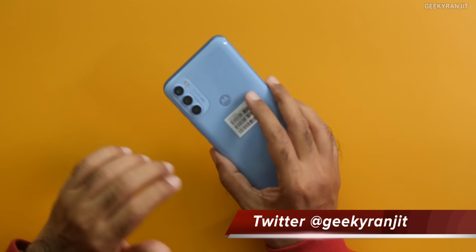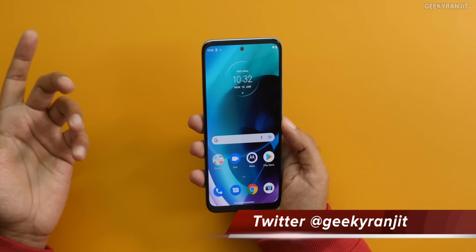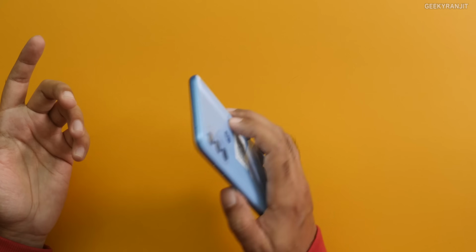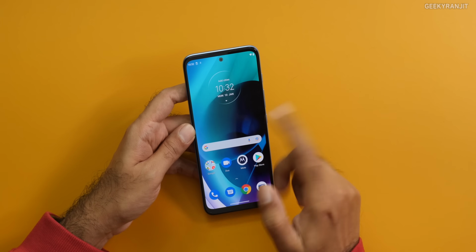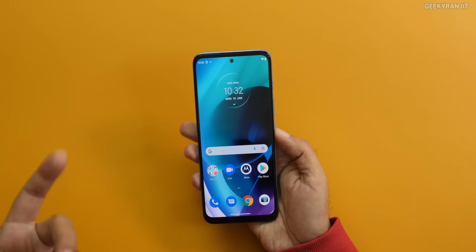I've been using this test sample for the last couple of days. The processor performs very well, and it does not exhibit any heating. And because of the Adreno 619 GPU being clocked so high, this should also be very good for gaming. Now, coming to this specific handset, let me give you a physical overview first, then we'll move on.